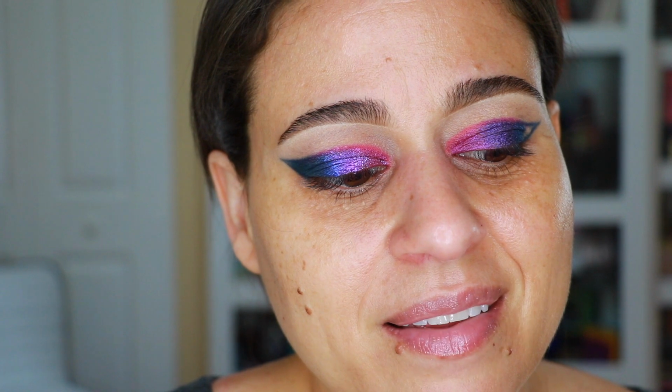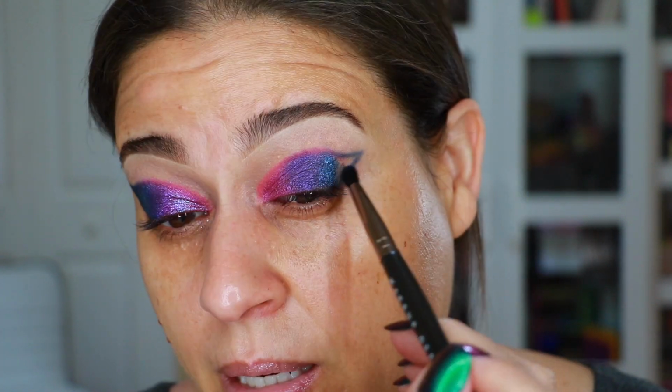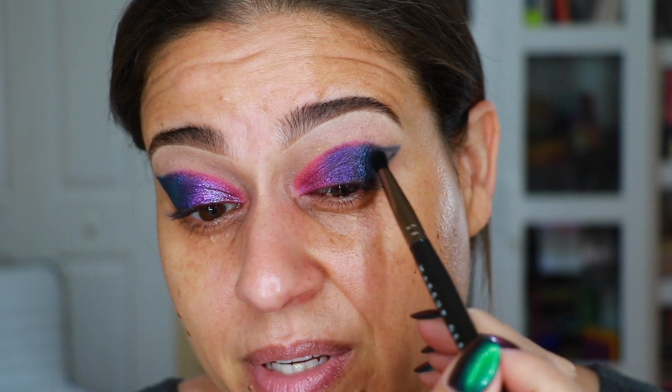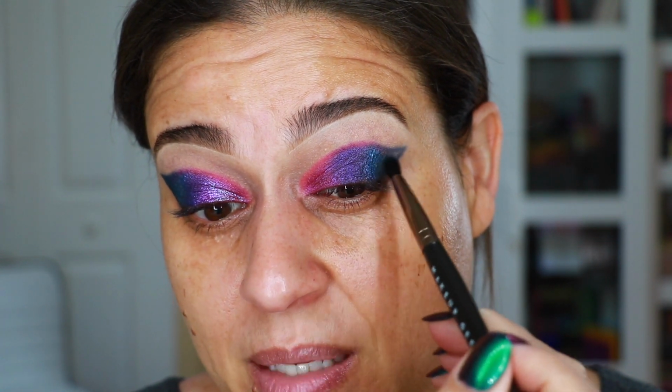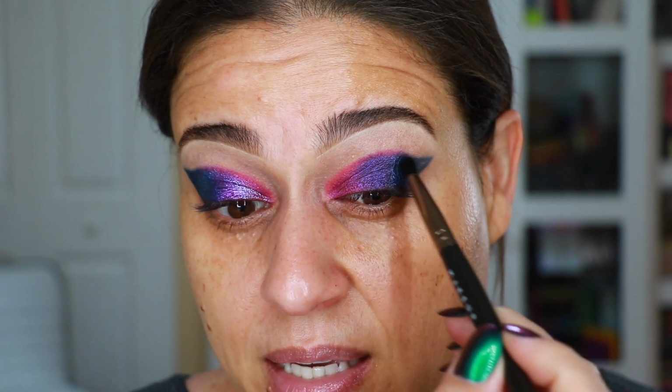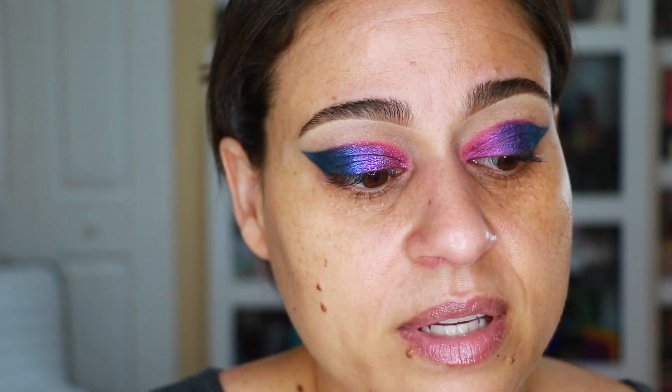And I'm going to take that blue matte shadow and kind of fill in the tail portion. One of the things I noticed with the mattes is that you can really build them up, so you don't get the intense pigmentation that you see in the pan right away, but you can definitely build it up. And that's how it would look without any of the topper shades, which is still very, very pretty. It's just a slightly different vibe.